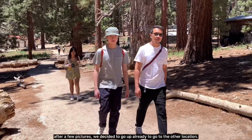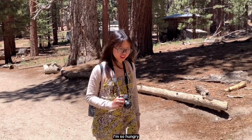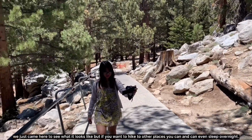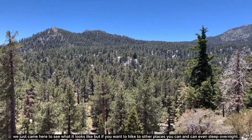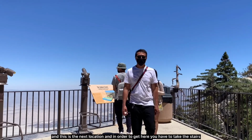After a few pictures, we decided to go up already to go to the other location. If you notice, we didn't explore that much, but the place is really big. We just came here to see what it looks like, but if you want to hike to other places, you can, and can even sleep overnight. And this is the next location, and in order to get here, you have to take the stairs.